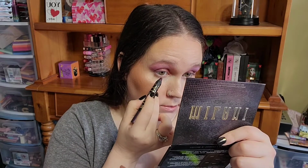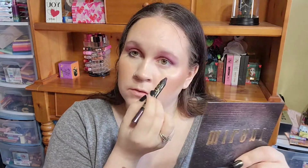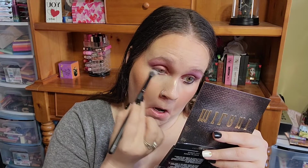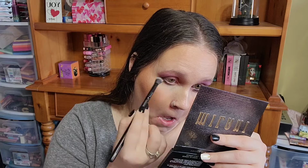Okay, so then for the lower lash line, I'm gonna go in with this, and I'm going to smudge that on the lower lash line. I'm gonna take a brush and it's gonna smoke this out. Looks okay to me. Did take some work though.